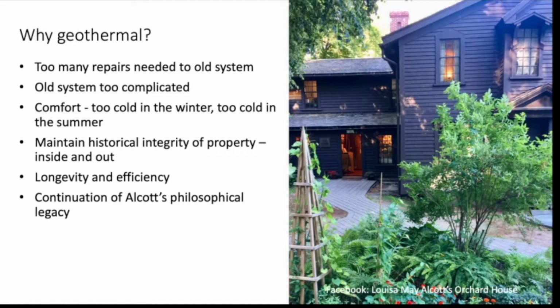Another priority was to protect the museum collection, which includes the structure itself. This comes down to humidity control and temperature stabilization. As an added bonus, the geothermal system also happens to fall into the Alcott's transcendentalist philosophy of do no harm to self and the environment.